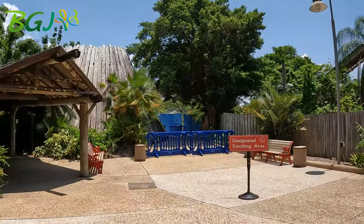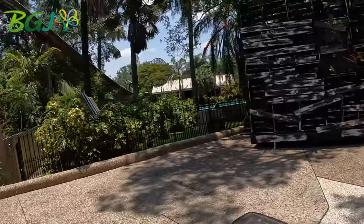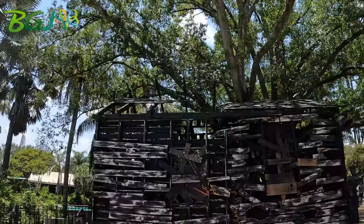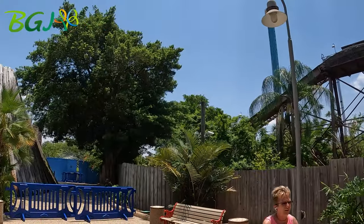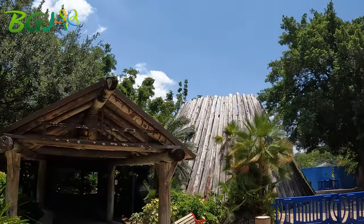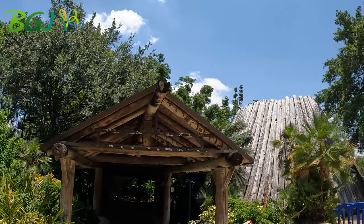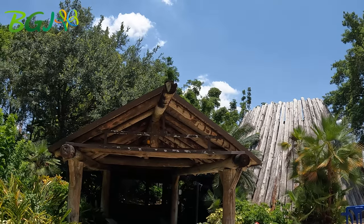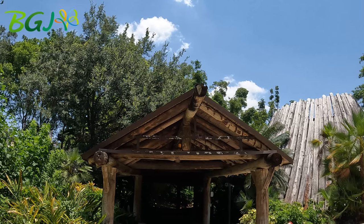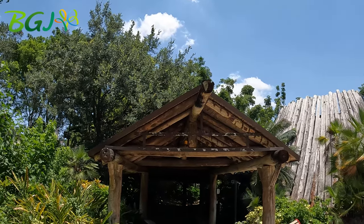Last week we had this back there, and now it's over here. And also, one thing to note, the signage is down for the Sky Ride. So is it going to be renamed? Is it going to be rethemed? Only time will tell.